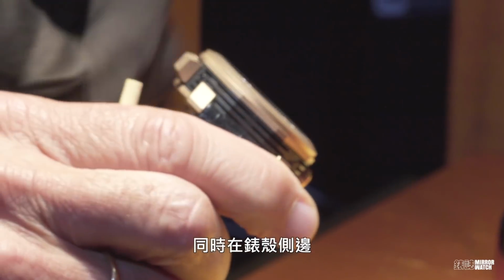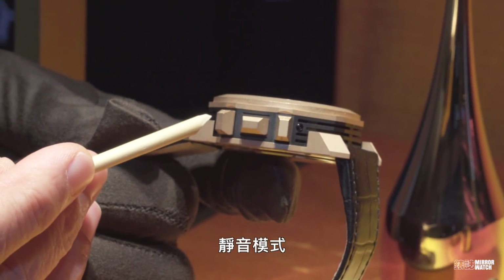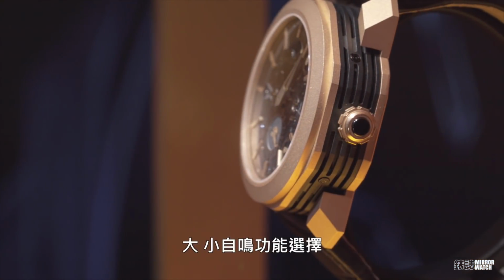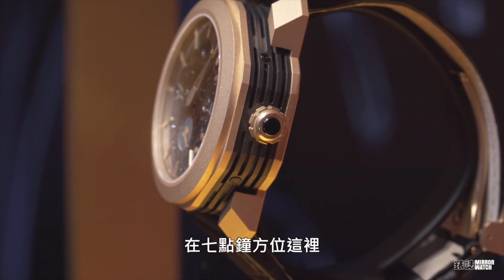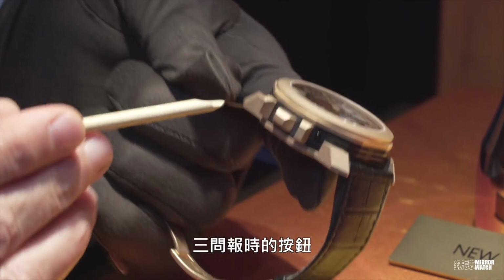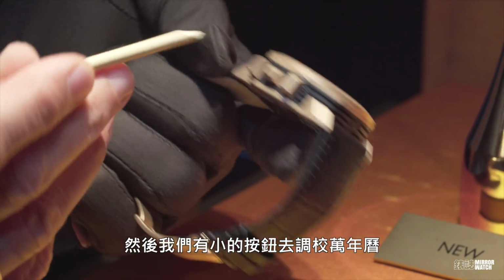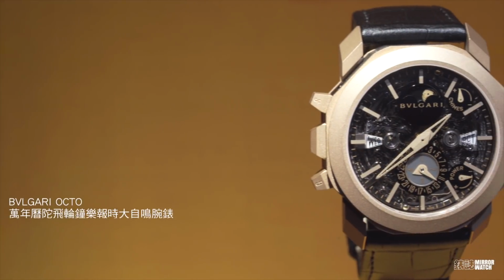Then we have a double selector on the lateral of the case. This is a chime silence selector. And then we have a grand little sonnerie selector here at 7 o'clock. Minute repeater push button. Then we have the little push button to set the perpetual calendar.